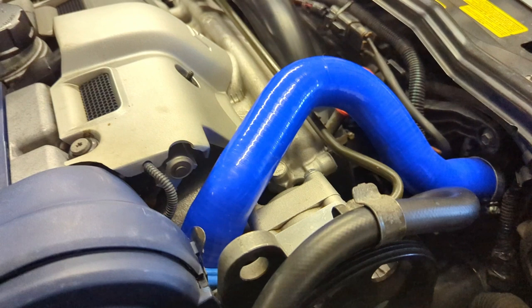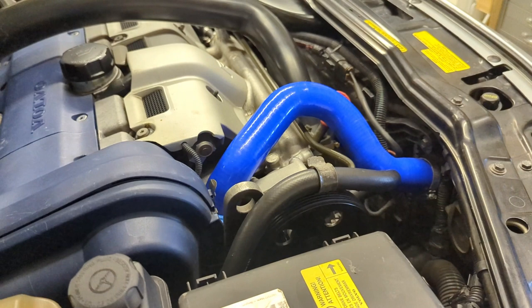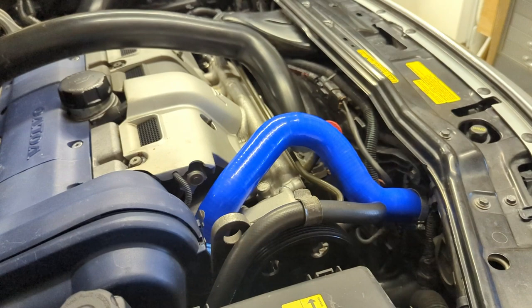Today I'm going to work on more of the AC condenser slats and get those little fins opened up and get better airflow for the trip. But other than that, be safe and have fun out there, YouTube.